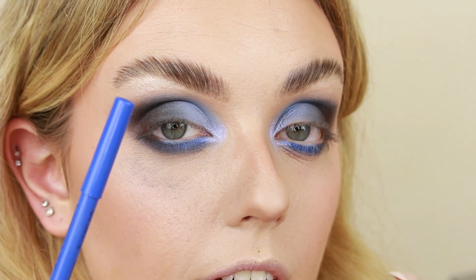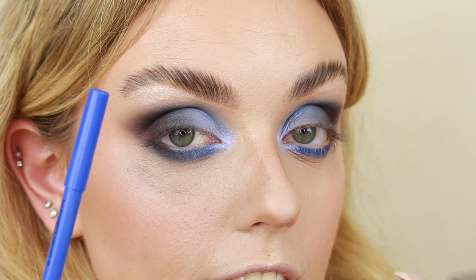Maybe. I'm just going to pop some blue eyeliner on my waterline. This is the Barry M High Vis eyeliner in the shade Caution.